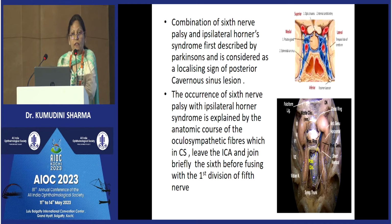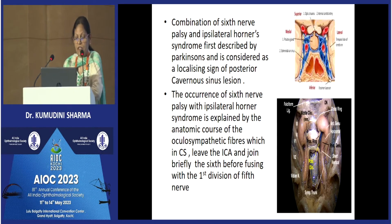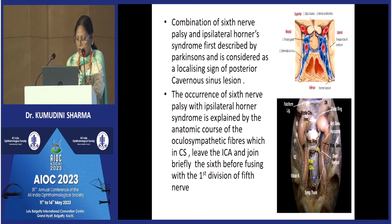So the occurrence of this sixth nerve palsy with the ipsilateral Horner syndrome, we can explain by the anatomical course of the sympathetic fibers, which I told you earlier. And these sympathetic fibers, as they encircle the ICA and join the sixth nerve, anchor the sixth nerve to the cavernous part of the ICA. As you can see in the autopsy of one of the patients in the cavernous sinus area, how close is the sixth nerve to the cavernous part of the ICA, and that sympathetic connection to the sixth nerve anchors the nerve to the ICA.